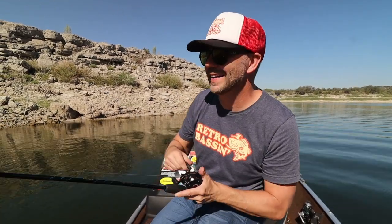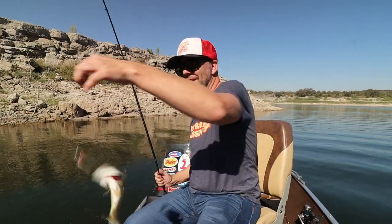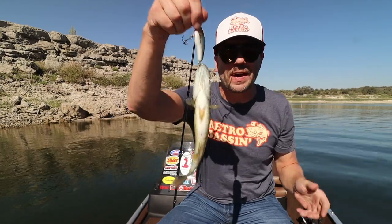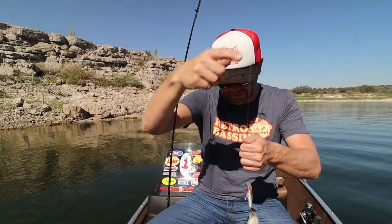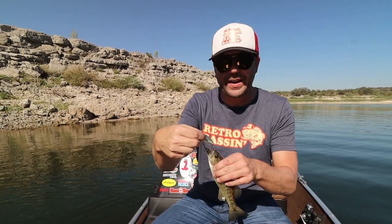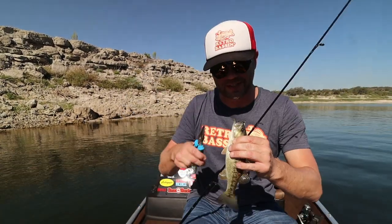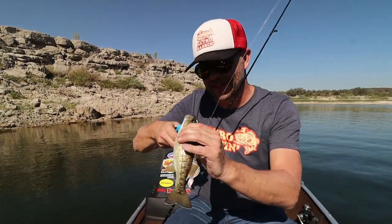There's one, a little guy. Woo, look at that. Little Guadalupe bass on the old Bomber Flat A. Nice, nice, nice. We're getting on a pattern. The fish are getting smaller with each bite, so that's not necessarily a good thing, but that is a pretty, pretty little fish. Let's get him unhooked and take a look at him.